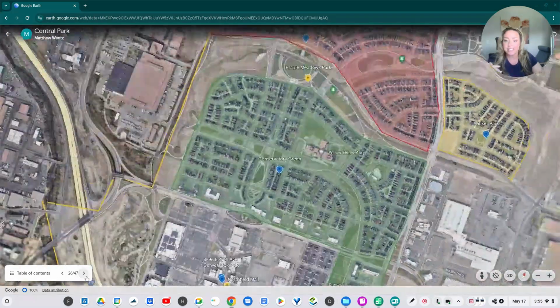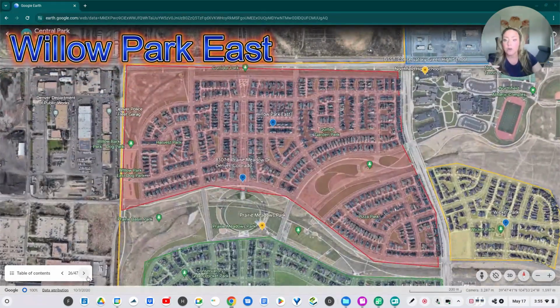So next, we are going to go to Willow Park East. Something that I did not mention before, you can see all of these parks that are going throughout. All these parks connect all of the neighborhoods in Central Park. So say you want to go to a restaurant that's down in South Central Park, you can hop on your bike, follow the parks, and you can get there no problem.